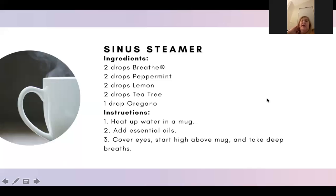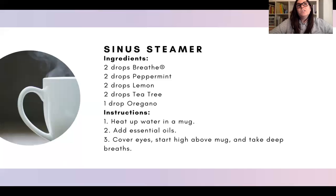Okay, sure. Christine? Yeah. Oregano, what else do you use oregano for? I have it, I've had it and I don't use it for anything. So other than putting it with breathe, what else would you do with it? I personally like to take oregano if I start to not feel well internally. Okay.